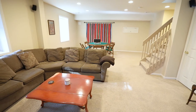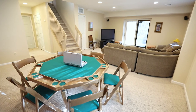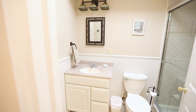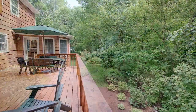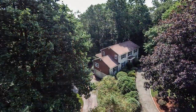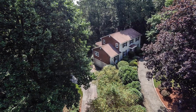The lower level includes a finished walkout basement and access to the two-car garage. There is another full bath located in the basement. Outside, the grounds include lovely walking paths and gardens, plus a spacious deck. Behind the home, a treed border provides lovely wooded views.